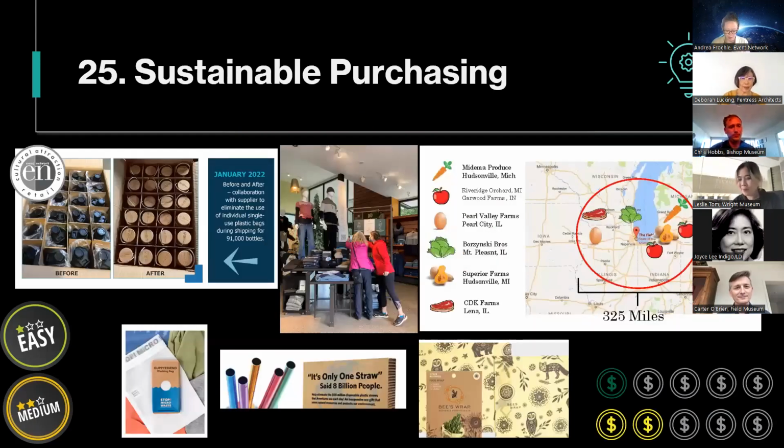All right, sustainable purchasing. Really with sustainable purchasing, you want to be really mindful of not only thinking downstream, but also upstream as well. So just evaluating what are you buying, why are you buying it, how does it arrive, and where does it come from? Certainly supporting local is a great way to get involved with your community, but also is really important in helping reduce carbon footprint and emissions in terms of how far that item travels to get to you.